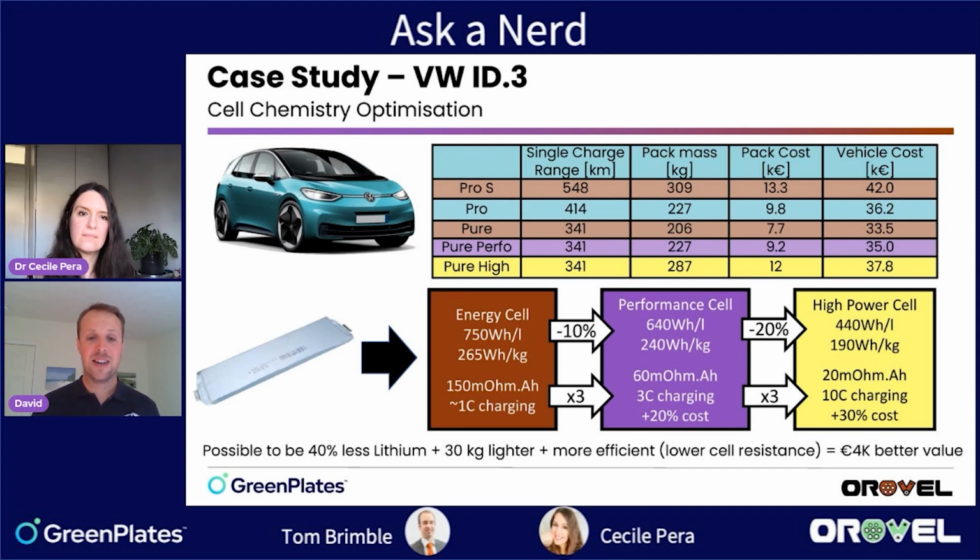It's still lighter, and from Volkswagen's point of view, they could probably get a better margin on it if they were able to advertise that as a vehicle that actually has better performance. It's a lighter battery. It's got slightly less range, but you can fill that range up. You can pretty much entirely fill that range back up in 10 minutes.